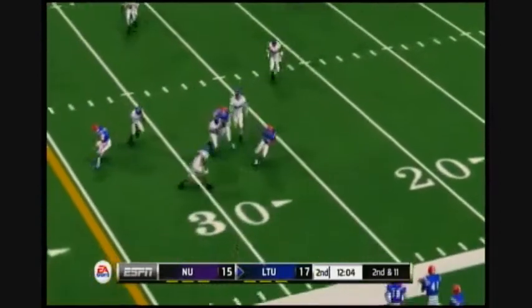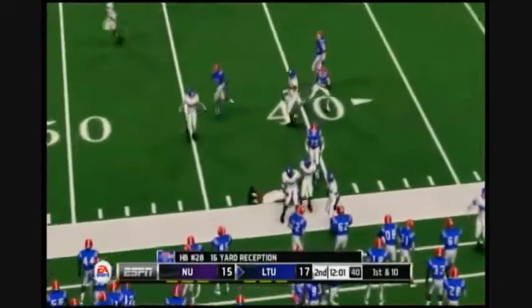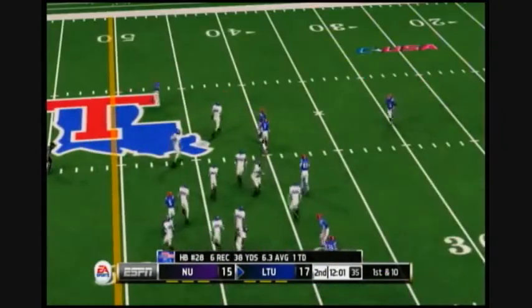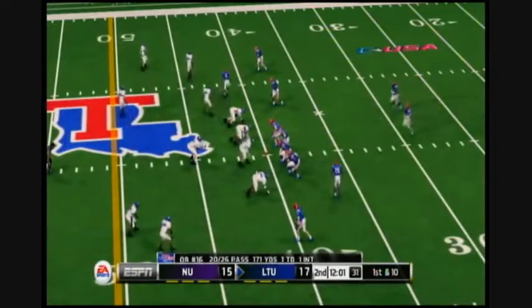Looks middle, got his back. And they push him out around the 40-yard line. Call it a gain of 16 yards. Mike's 50. That's good enough for another Louisiana Tech first down.